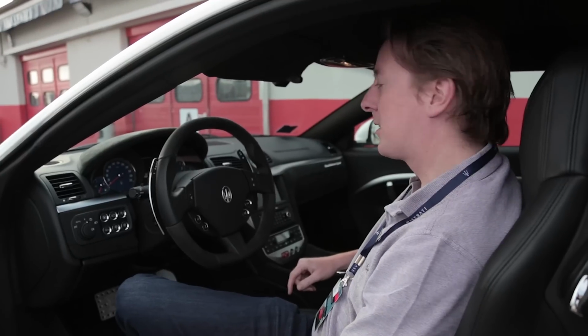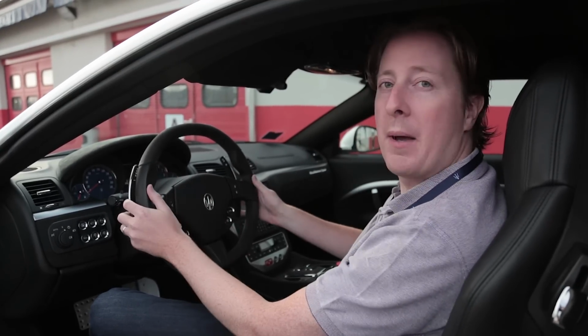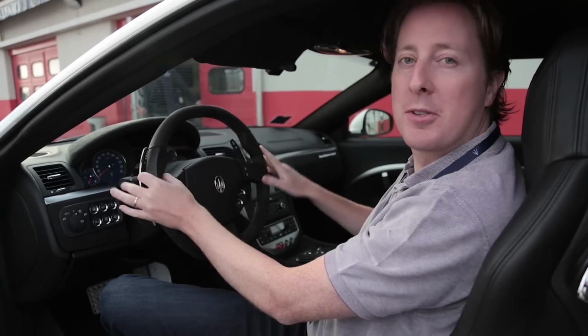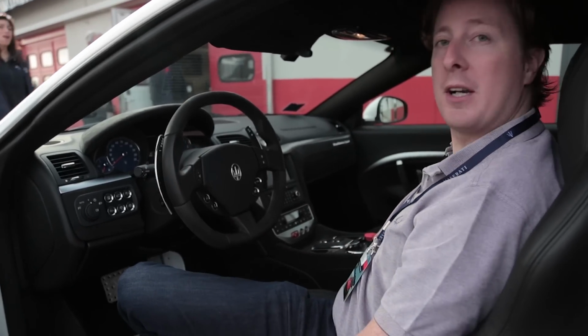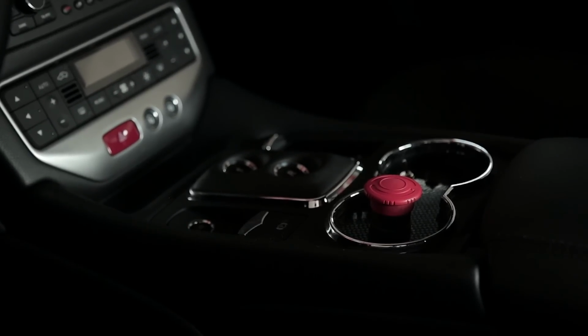So the car's got electric seats, automatic gearbox with flappy paddles on the steering wheel. Most of the time we're driving in manual mode, although if you're not that experienced a driver, you can choose to keep it in auto as well. What else is important? You will see a little modification here in the center. There's a big red button. That's a fire extinguisher in case you flame up the brakes.